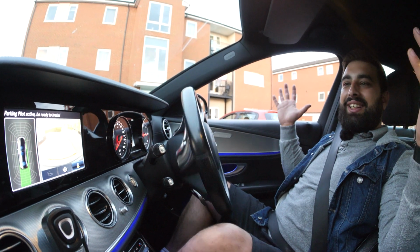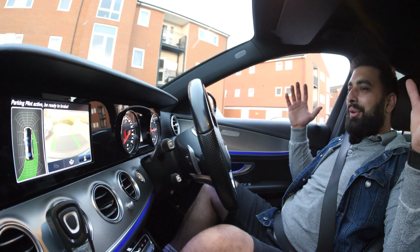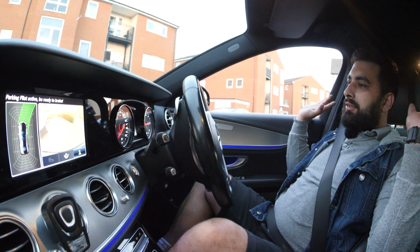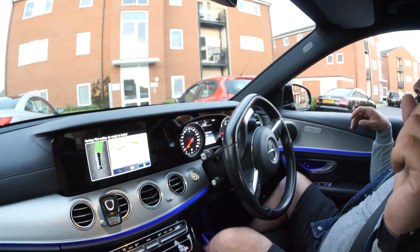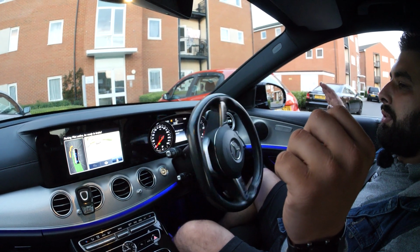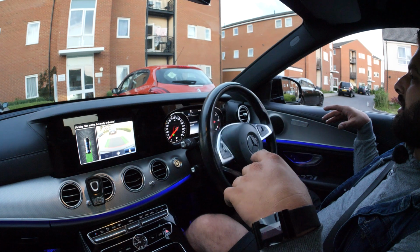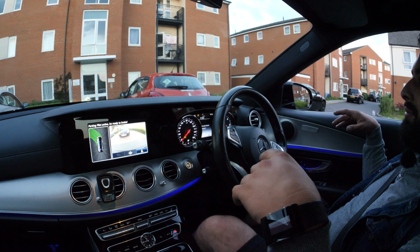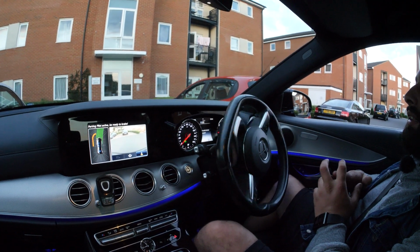It's a bit scary because the car does it by itself, you know? So the feeling is not exactly great until you get used to it. But as you can see, it's pretty tight between those two cars. I think if I open the door, it's going to stop straight away. But it does check surroundings, as you can see on the camera. You've got motion sensors everywhere. And regardless of how hard it is to park, it's still going to park it.